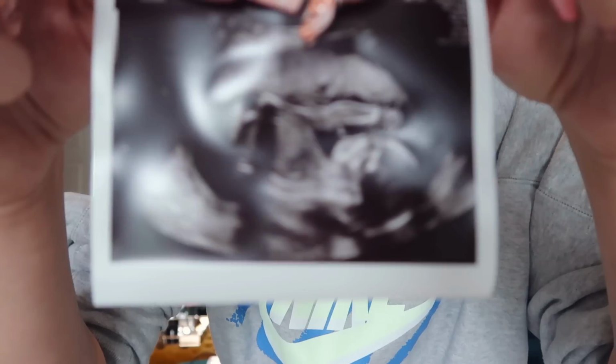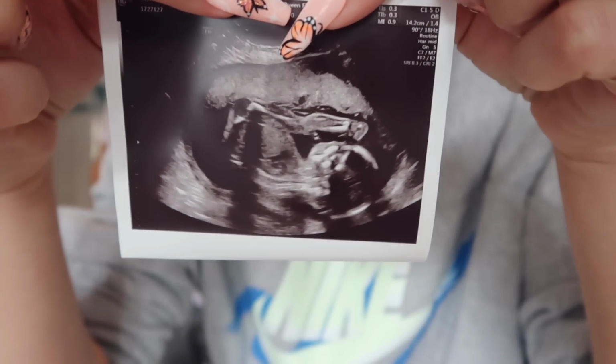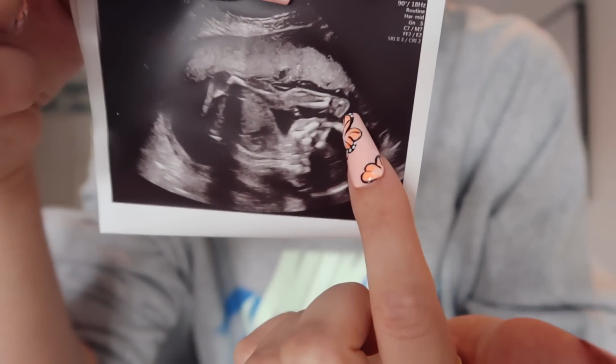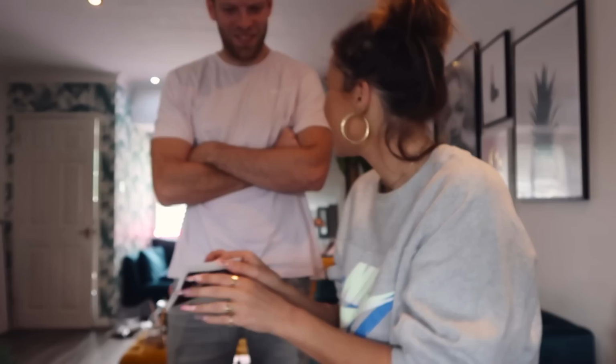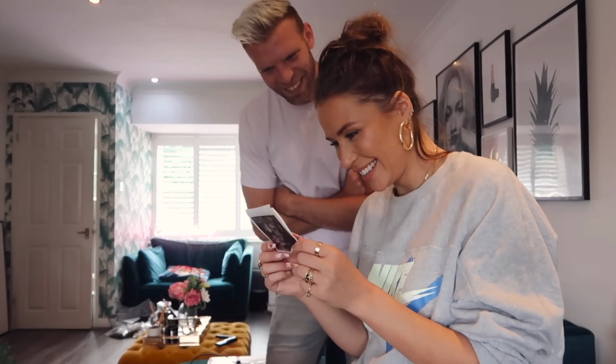No, I'll show you guys. Can you see? So these are the legs and they are the feet. Well, that's the little ankle. That's the head. It's like in one of the positions that I do. It's so us with our lanky legs, isn't it? I know. It's 100% us. Wow, it's got a little face now. It's literally like straight legs. Oh, I'm so glad it's healthy.